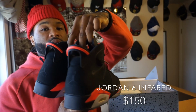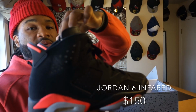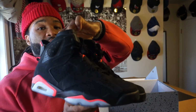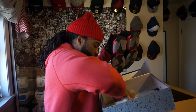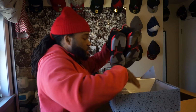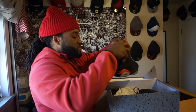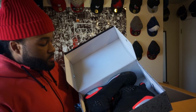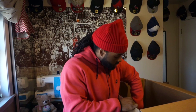Infrared 6s. The first decent pair I done pulled out of this box. Does have a little scuffing right there. See if I can get that out. Any lace locks? Guess we don't have any lace locks though. I probably have some extra ones laying around here somewhere. But Infrared stickers, man. Pretty good pickup. 10.5 on those.